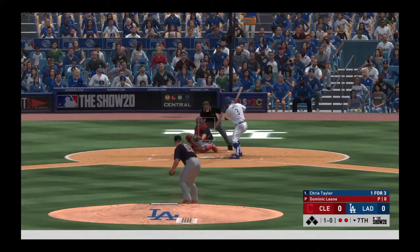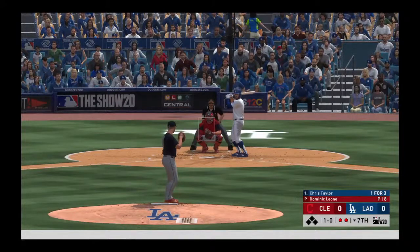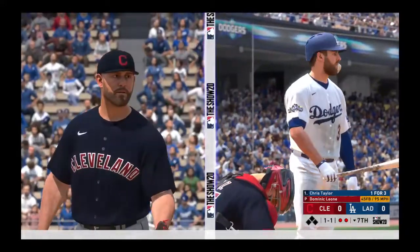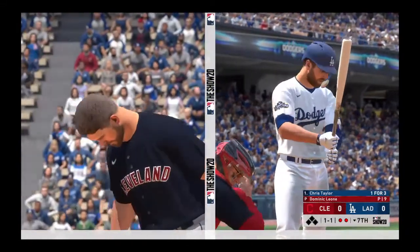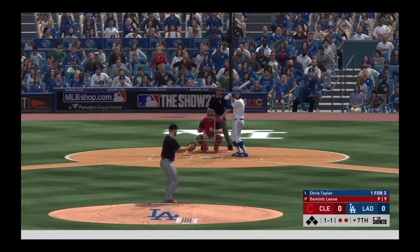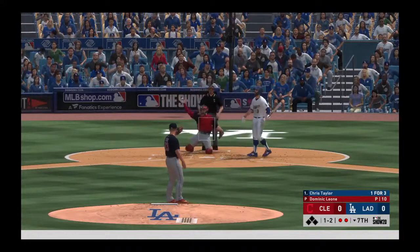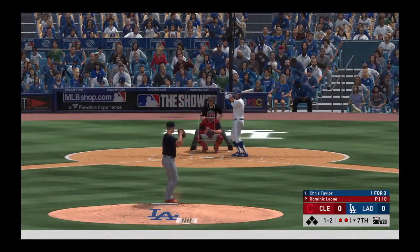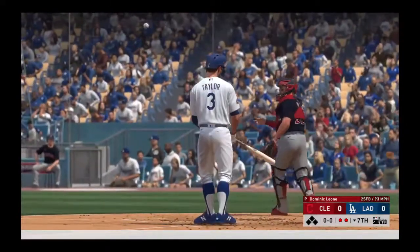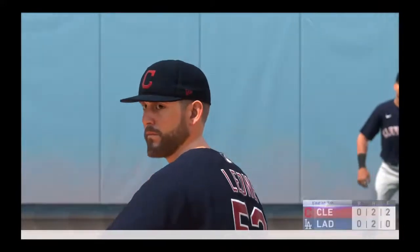Comes set. Here's the 0-0 pitch. No, that's out. 2 out, nobody on. One and one to the Dodgers leadoff man. And it's 1-2. Oh, a fastball swung on and missed, and for the second time today, he's gone on strikes. Dodgers down in order. Still no score.